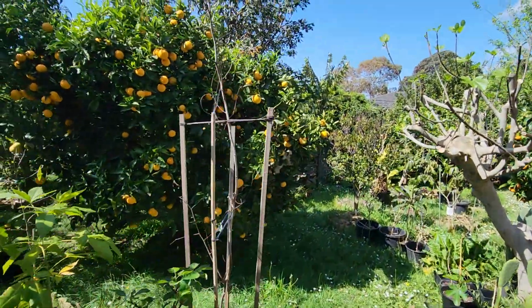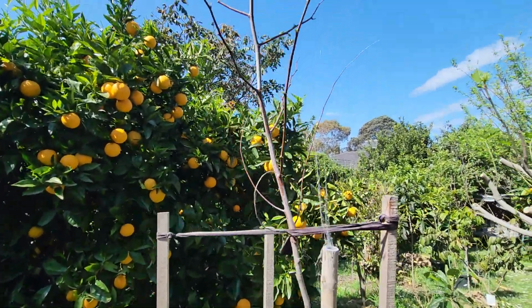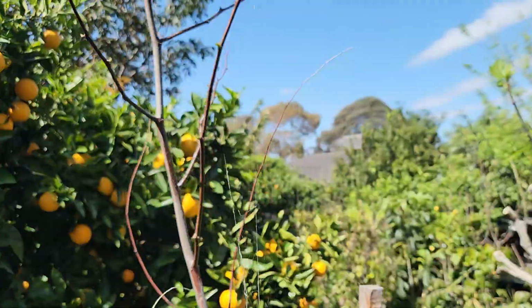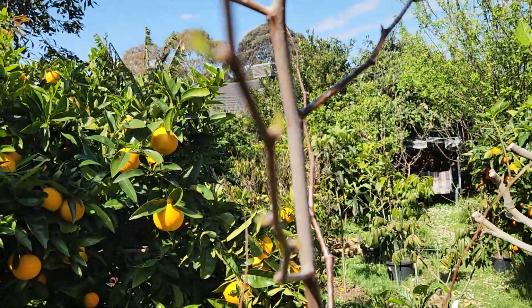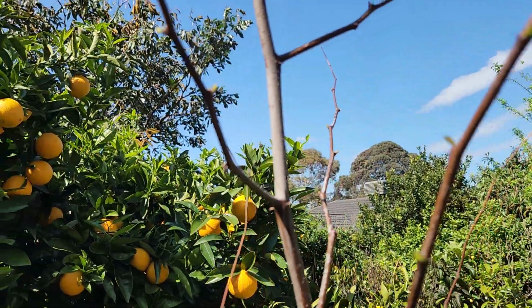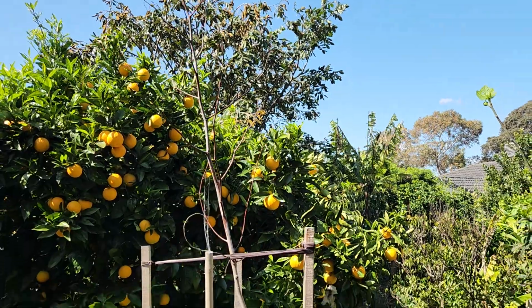Whereas the Li didn't play that game with me. That's the Li there, also just waking up. See the Li? Yeah, the Li's almost 3 meters in height. He's growing nicely.